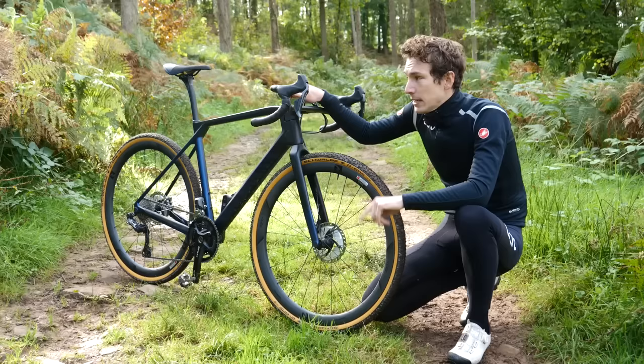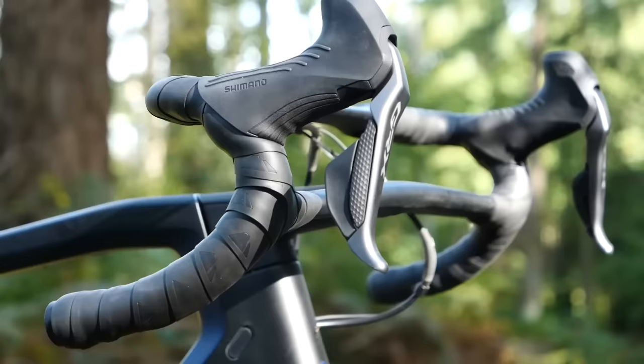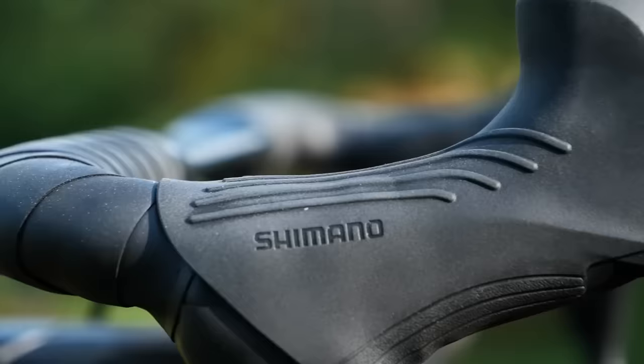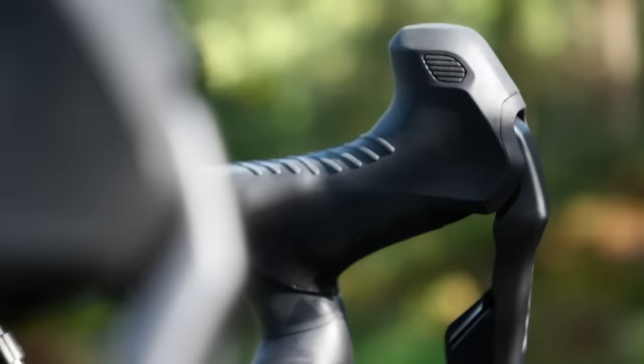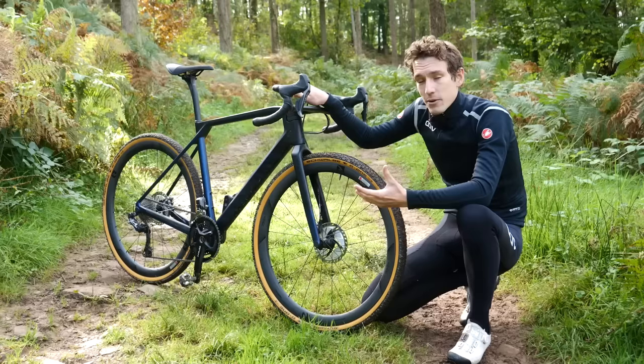But even more important than that for me is the fact that when you remove all the mechanical shifting gubbins from inside the lever body here, you can make it smaller. And that for me is really important. I love a small lever body. I find it more comfortable and I also find it gives me more confidence, particularly when I'm handling technical terrain.